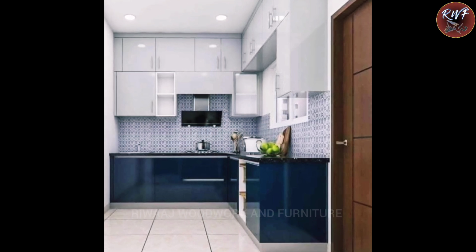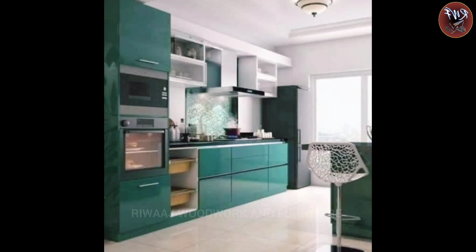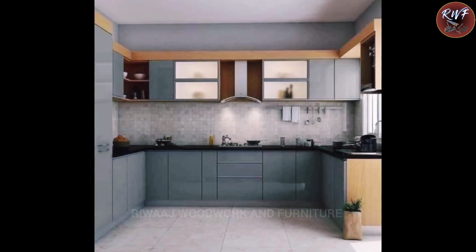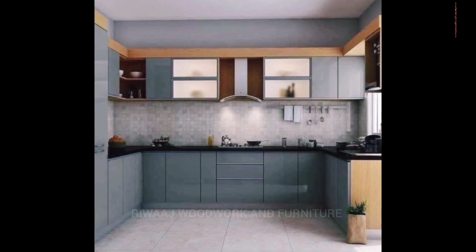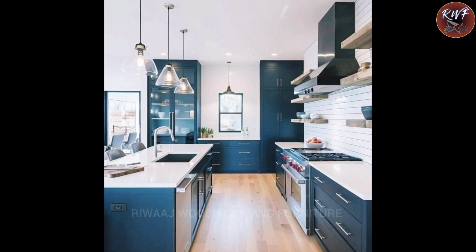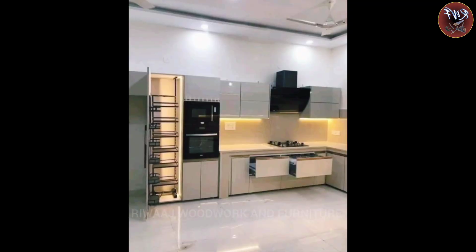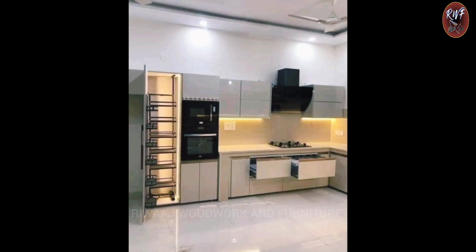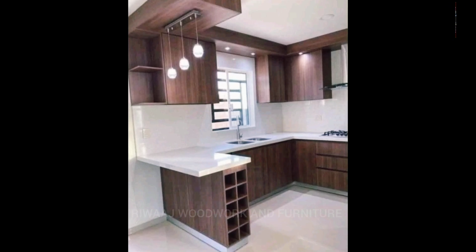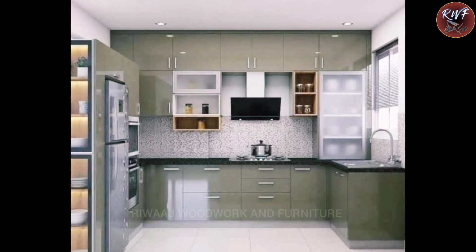Modern kitchen design is all about blending beauty with practicality. By focusing on simplicity, clean lines, smart storage, and contemporary materials, you can create a kitchen that is both stylish and highly functional. Whether you prefer minimalist aesthetics or a touch of luxury, modern kitchens can be customized to suit any lifestyle.